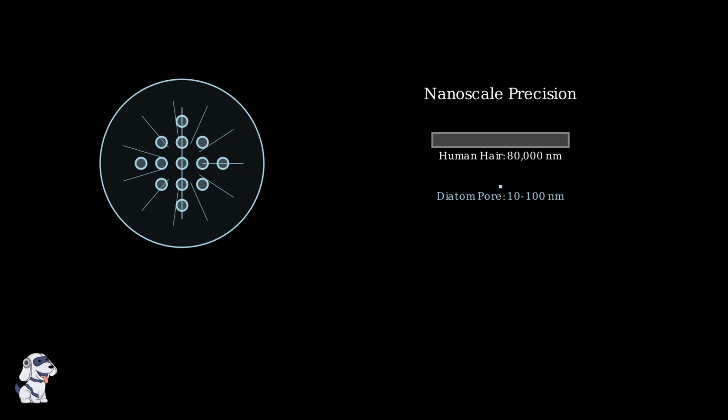Diatoms are revolutionizing nanotechnology with their incredibly intricate silica shells. These microscopic organisms have evolved perfect nanoscale structures that scientists are now using as templates for cutting-edge applications. What makes diatom frustules so special for nanotechnology?